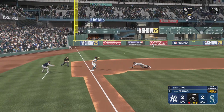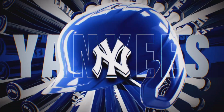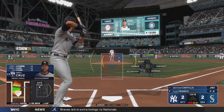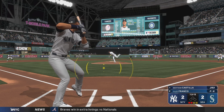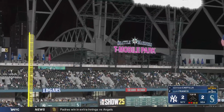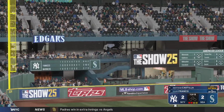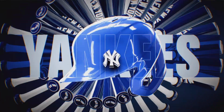The relay, tag out. They cut down the go-ahead run at third. But they tie it up late here, a run scoring on the play. And the batter now, Bertram Castillo. Swing and a drive. This one is crushed. No doubt about it. And here in the late stages, they had the lead.